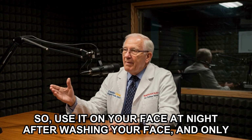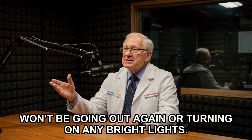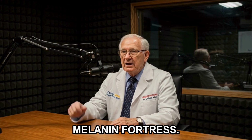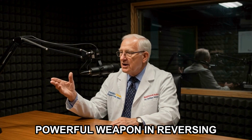So, use it on your face at night after washing your face, and only after you're sure you won't be going out again or turning on any bright lights. Apply it to the spots for about 15 minutes, and then wash it off. It's like sending a special forces unit to precisely destroy the melanin fortress. Follow the rule to use it only at night, and it will be your most powerful weapon in reversing spots.